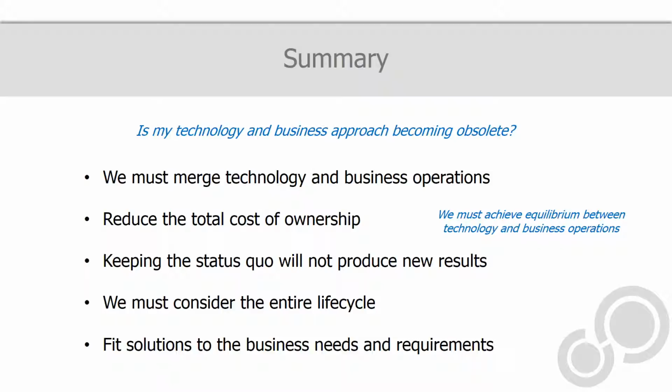But the time has come when most businesses, and I can't think of many that this doesn't apply to, have to merge the technology and business operations to reduce the total cost of ownership. Again, the total cost of our investment to provide better products and services to our customers. And by the way, keeping the status quo, as I've said here, is not going to produce the same results. When I keep layering technology, the answer is going to be more layers. So we're not going to get new results out of doing the same thing. And most importantly, as I showed you with our life cycle approach, you must consider the entire life cycle. Throwing it onto the floor, flipping the switch, is not the entire life cycle. We really have to dig in and fit those solutions to the business needs, goals, and requirements in order that we optimize or find the equilibrium point of business operations and technology.